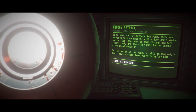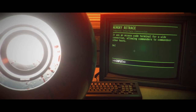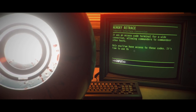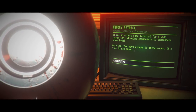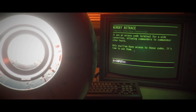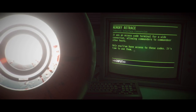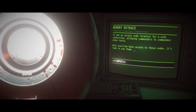Look at device. It was an access code terminal for a wide connection, allowing commanders to commandeer other hosts. Only you, I, we have access to these codes. It's time to use them. And what would the code be?